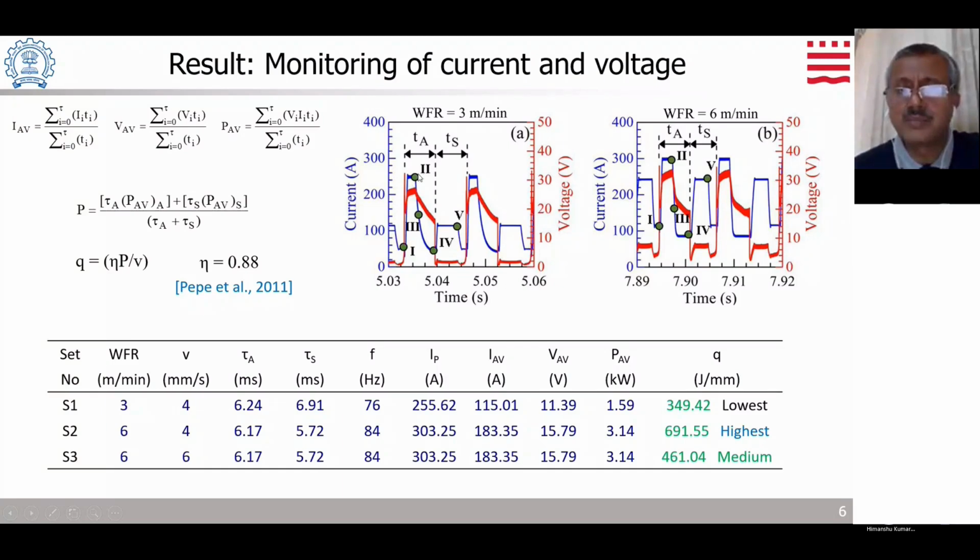These are typical important instants through a current cycle, what we see here. So it starts from here and it moves up to here. As you can see, the current moves up from a very low value to a very high value for melting to start at the feeder wire.